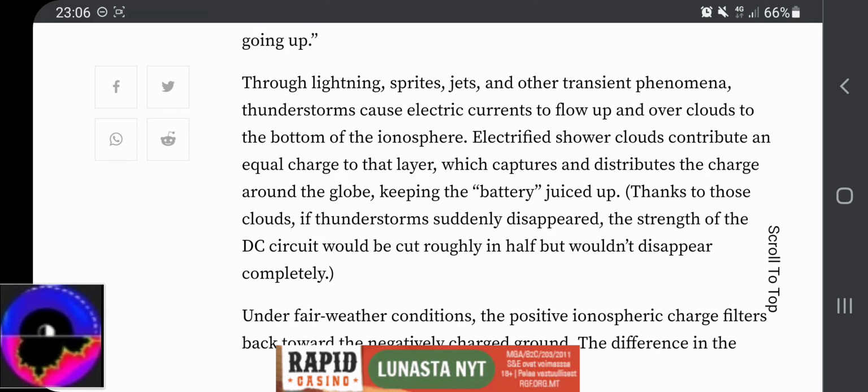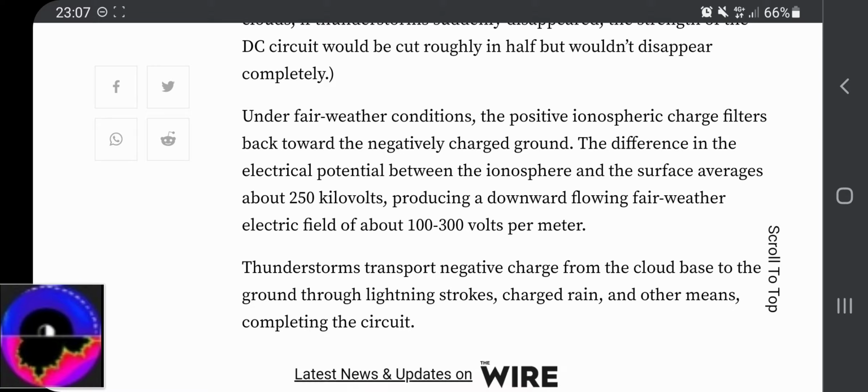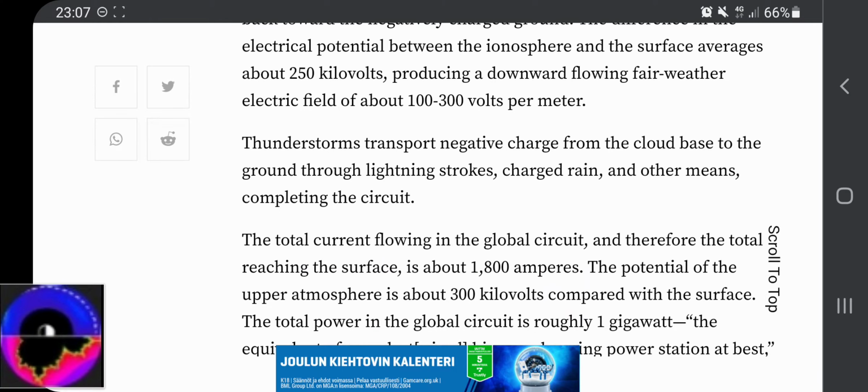Thanks to those clouds, if thunderstorms suddenly disappear, the strength of the DC current would be cut roughly in half, but wouldn't disappear completely. Under fair weather conditions, the positive ionospheric charge filters back toward the negatively charged ground. The difference in the electrical potential between the ionosphere and the surface average is about 250 kilovolts, producing a downward flowing fair weather electric field of about 100 to 300 volts per meter. Thunderstorms transport negative charge from the cloud base to the ground through lightning strokes, charged rain, and other means, completing the circuit.